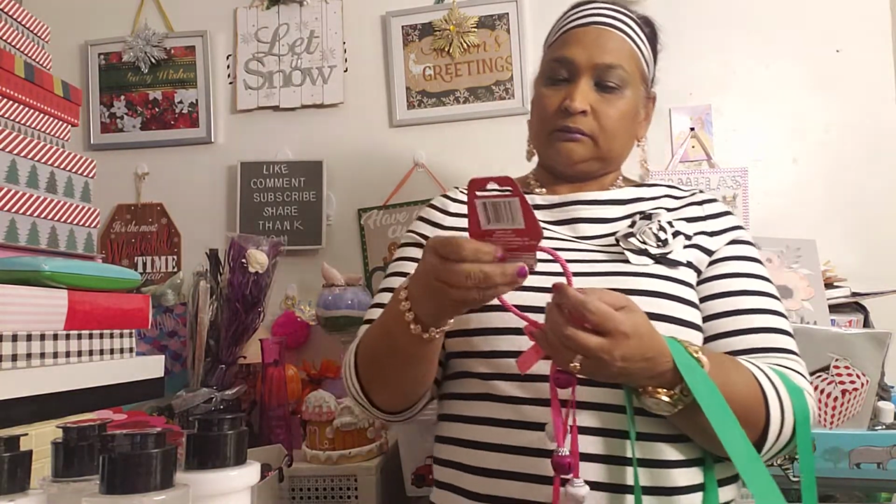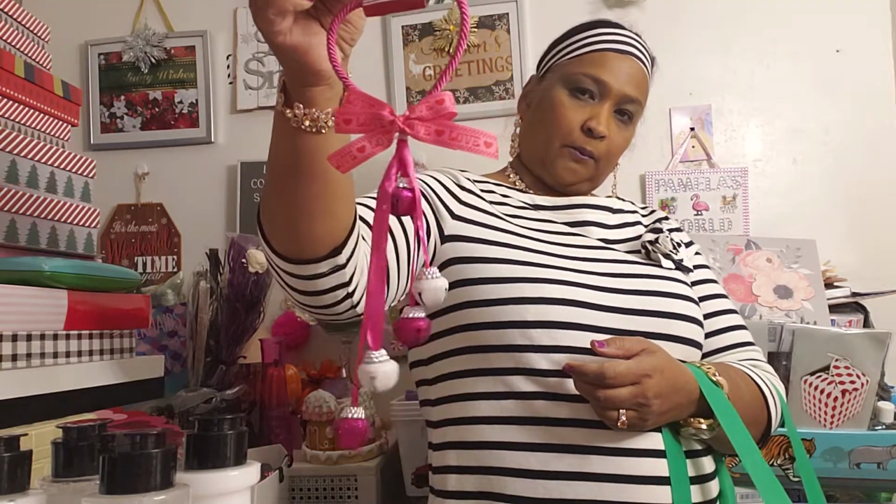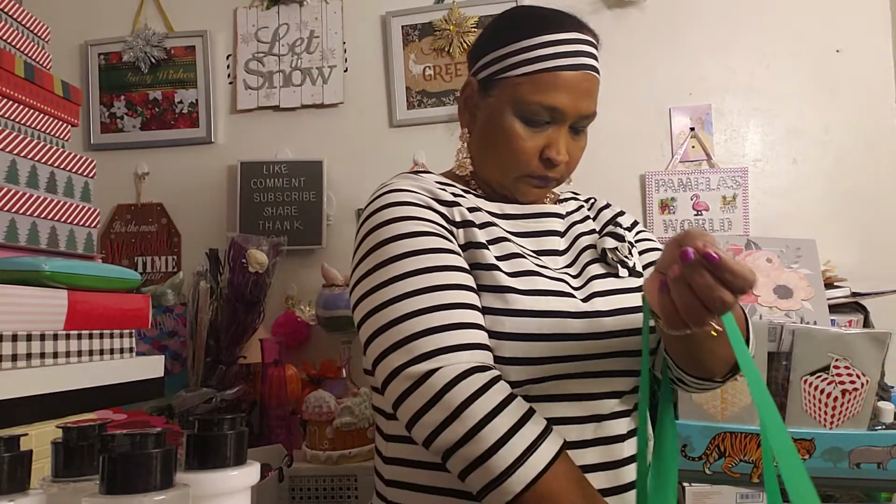So I picked up this doorknob with a dark pink. Yesterday I picked up the light pink. So I picked up the dark pink today. So I got that. And I picked these up.